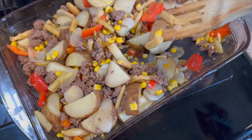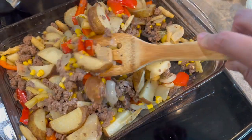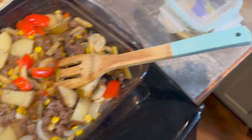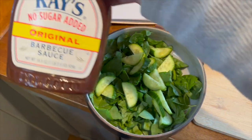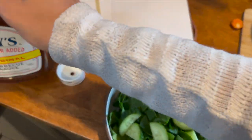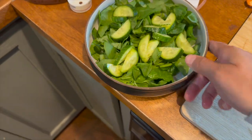So I ended up just putting the bison with the potato and veggie mixture. Again, just a hodgepodge. And then I'm going to serve mine over some spinach and cucumber. I'm doing a little bit of the no sugar added barbecue sauce. And then, like I said, I mixed that mayo with a little bit of honey and mustard, and I drizzled that on top. And I think that will be really good.